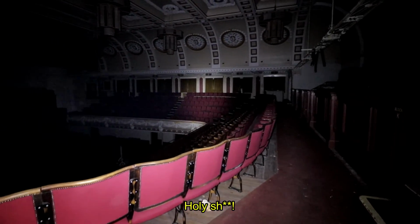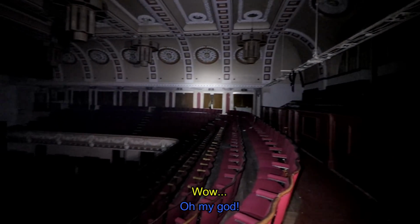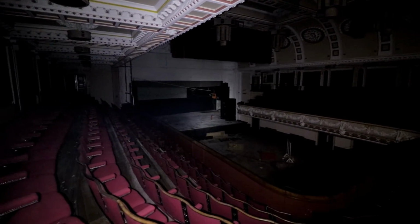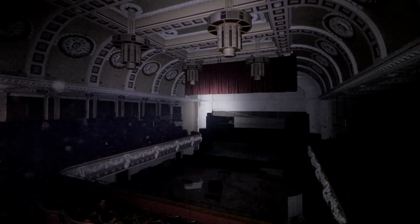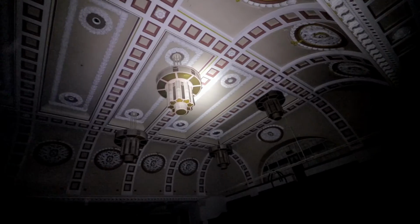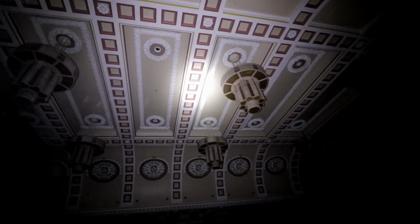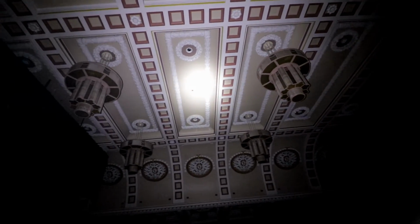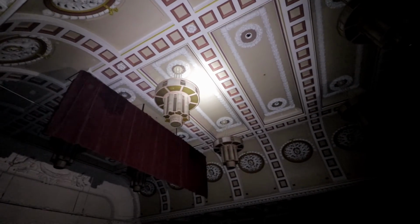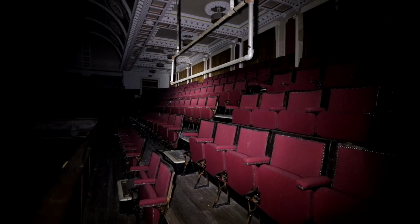Holy shit. Wow. This is one of the most unique theatres I've ever seen. It's like a church, but on a huge scale. See the size comparison there? The massive auditorium was exceptional to see even during the night.